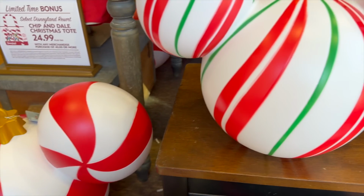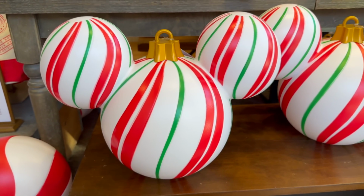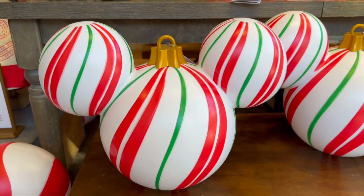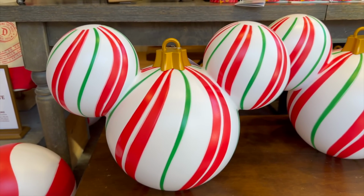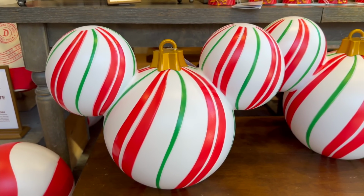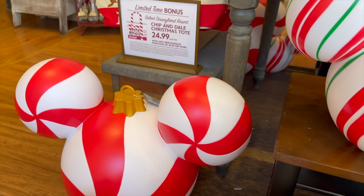However, I do like the smaller one just because it feels more compact, and both colors of the red and green look really nice with the accent color of the gold on top. So let us know, are you guys gonna be picking up either the smaller medium one or the larger one?